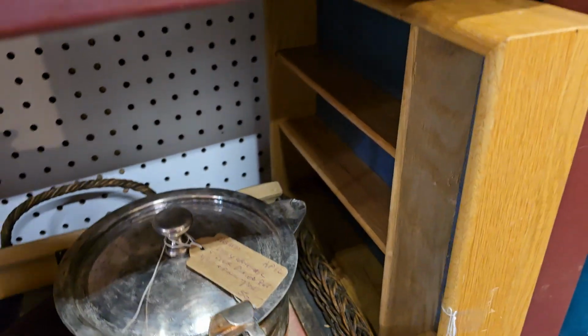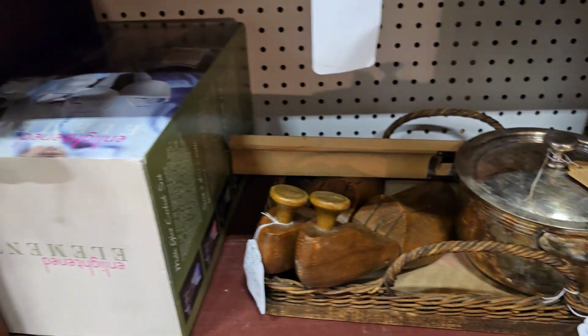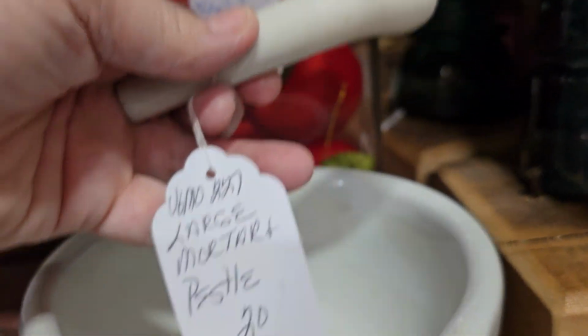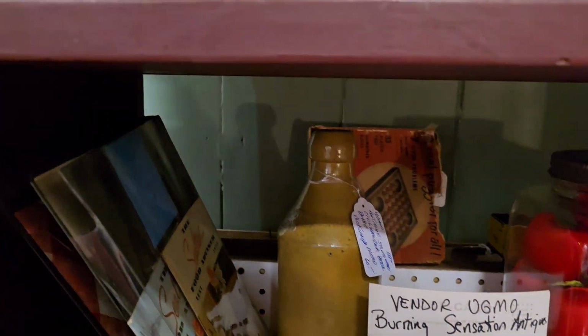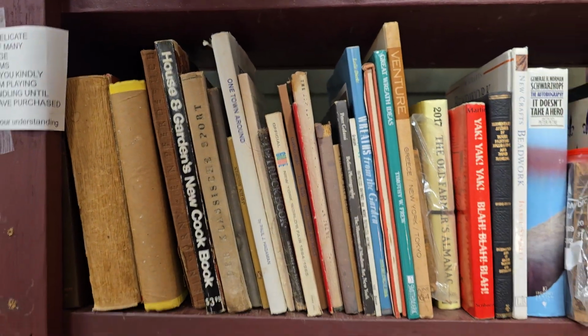12 on the utensil drawer. 40 on that pot. Do a little car bank for 12. Nice larger mortar and pestle for 16. That's a good deal. Actually, oh, it's a little rough inside, but you can still use that one, I'm sure. There we go. Nice assortment of antique books as well.